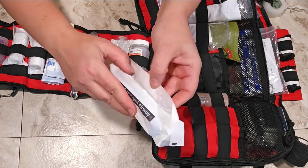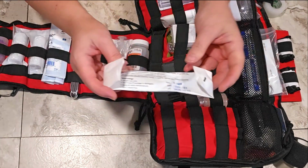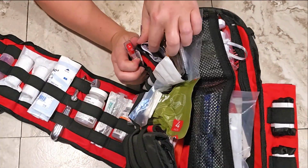And then over here, we've got an ACE bandage and a nasopharyngeal airway. So this would be for someone with a blocked airway. It has the lubricant that it needs right with it. And this is going to be a size that's going to be the most useful for the most amount of people.